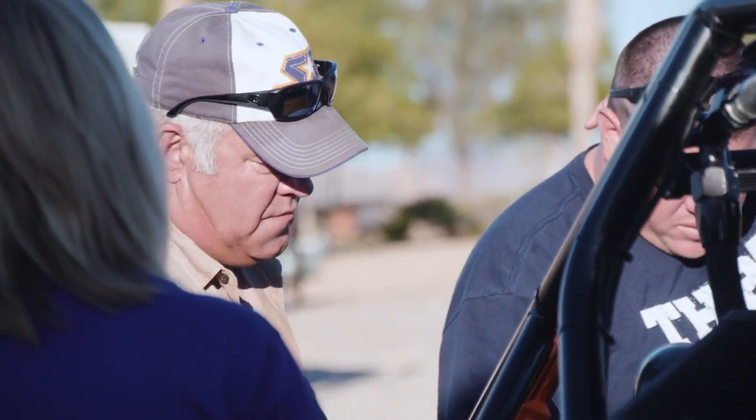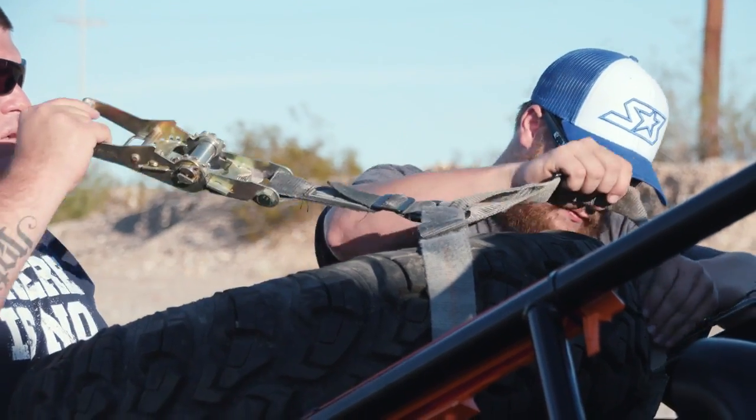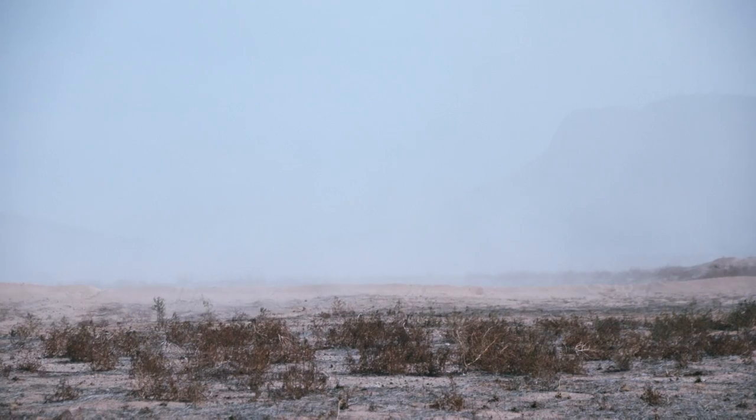Works for me. Looks good now. I was excited about this race because this one, as everybody had told us and warned us about, it was going to be a drag race.